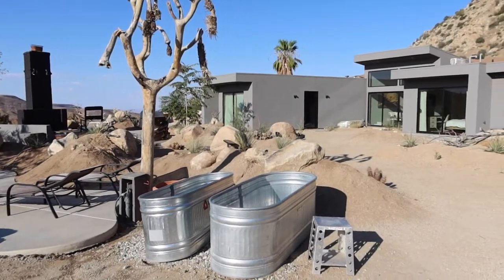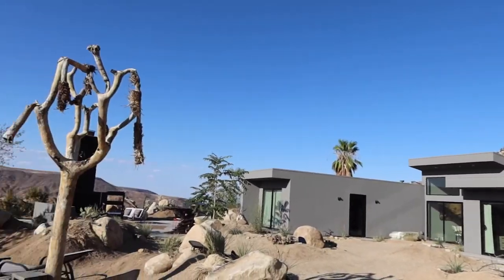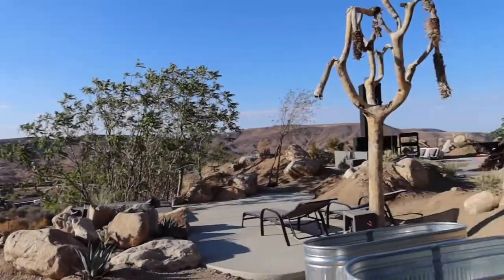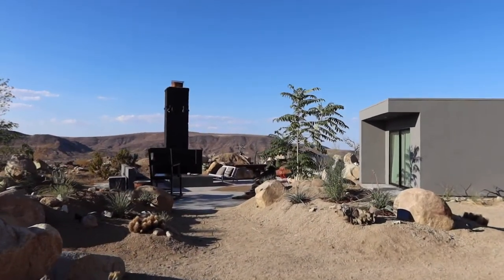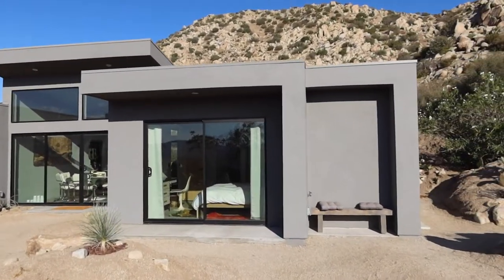Backyard of our house in Joshua Tree, and it is so stunning. Seriously, the coolest property I think I've ever been to. Take you guys for a little tour inside now.